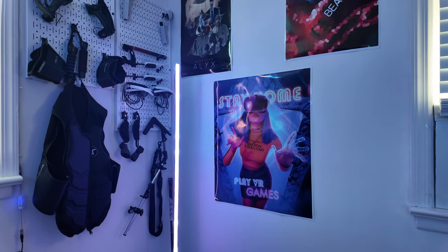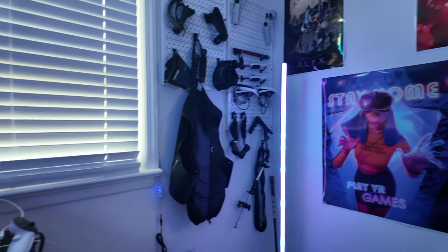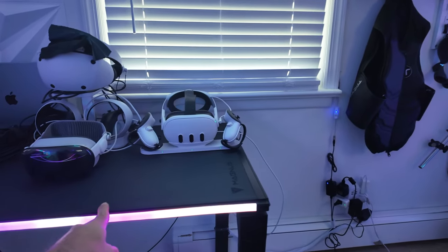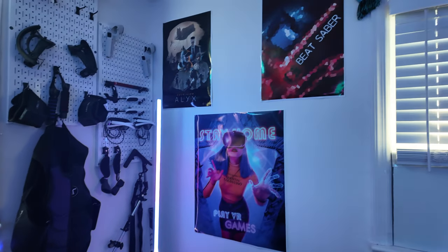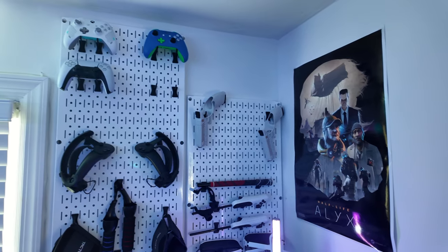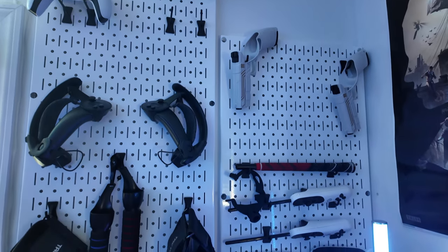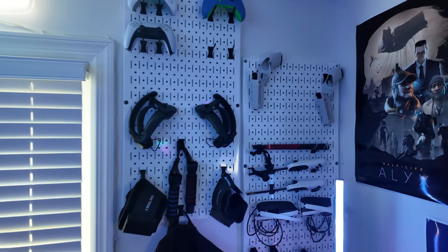And then another lamp over here in the corner that I can match to all the Govee lights in the room. I can sync all of these lights together to do whatever I want, whether it's the ones up top, or this lamp, which is awesome. This is a little thing that I saw online that I love the idea of, where you basically just put all your controllers up here and nicely organize them. So I have a bunch of controllers and stuff that I use for PC hanging there.